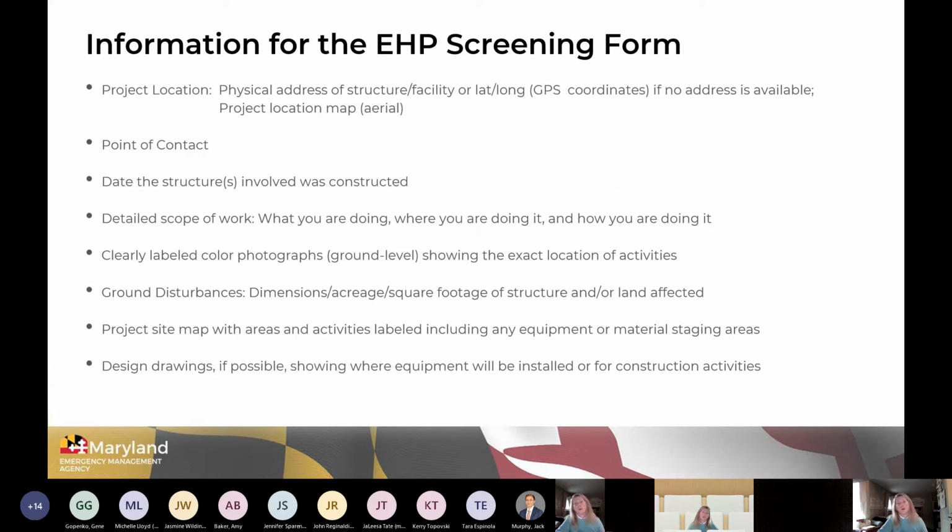So the type of information that you're going to put in the EHP screening form is very similar, if not identical, to what's in FEMA Go. You're going to find the location of the structure or facility, the GPS coordinates if you don't have an address, a project location map, all of those important things. And again, a lot of you are probably really used to using GIS, but it's also important to note that having a very clear map, being able to identify the project area and the structure, making that as clear, making a good map is really important.